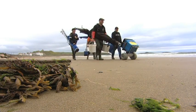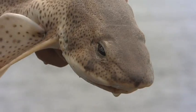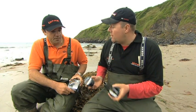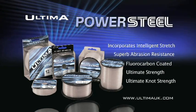The Ultima team have enjoyed a superb few days fishing in various challenging conditions around North Wales. They caught plenty of fish, but more importantly, they used the time to test existing product to the limit and develop new lines for the company. One thing is for certain, Ultima makes some superb products, and every one of the team has their own particular favourite.